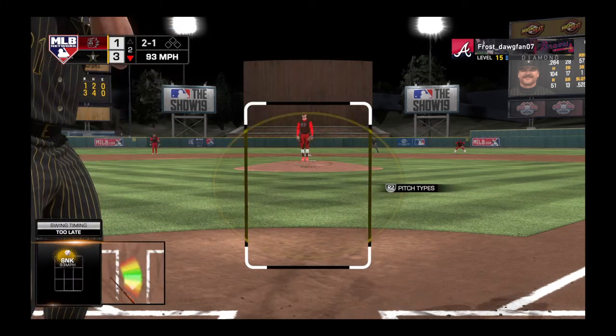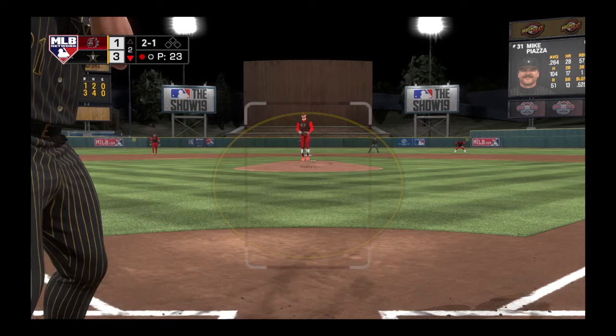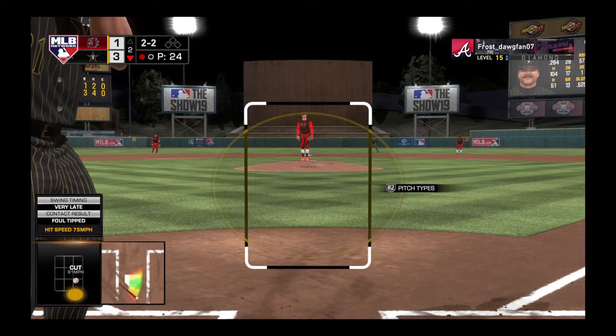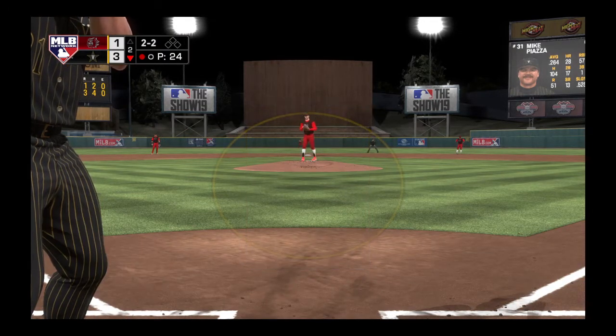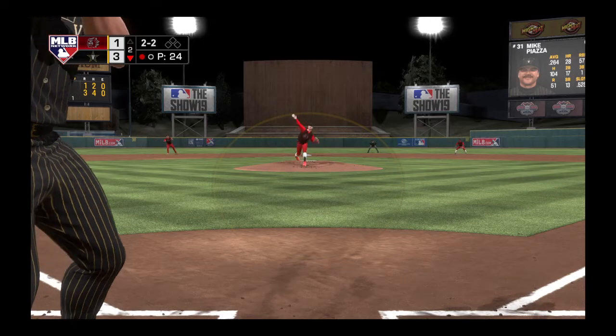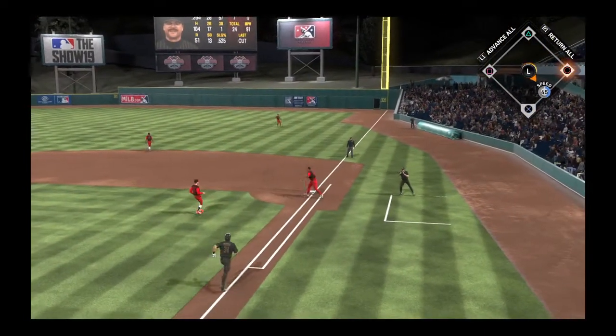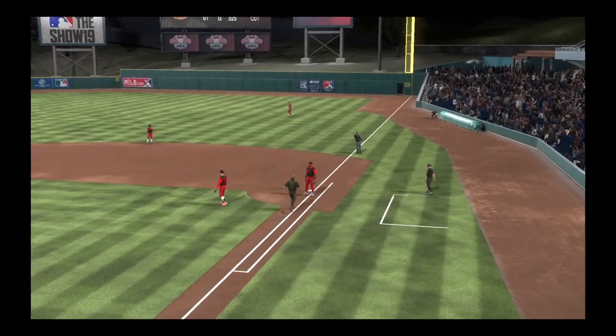2-1 to Piazza. And he fouls this one off. Popped up, Thomas moving to his left, and he'll take it to the bag himself for the out.